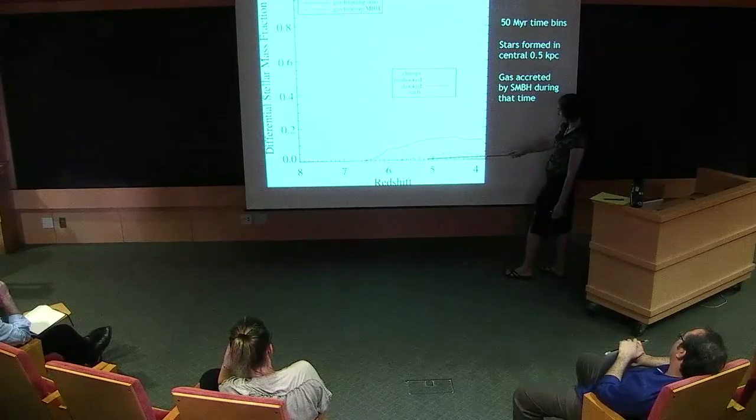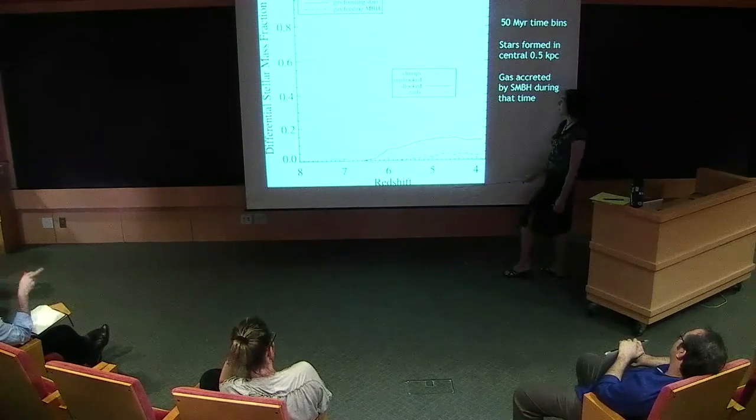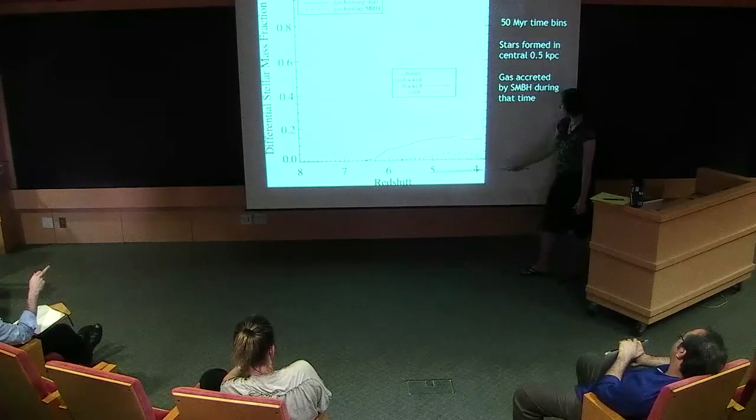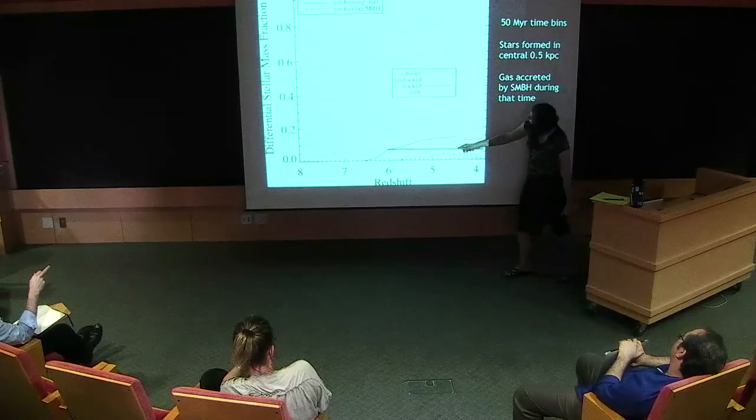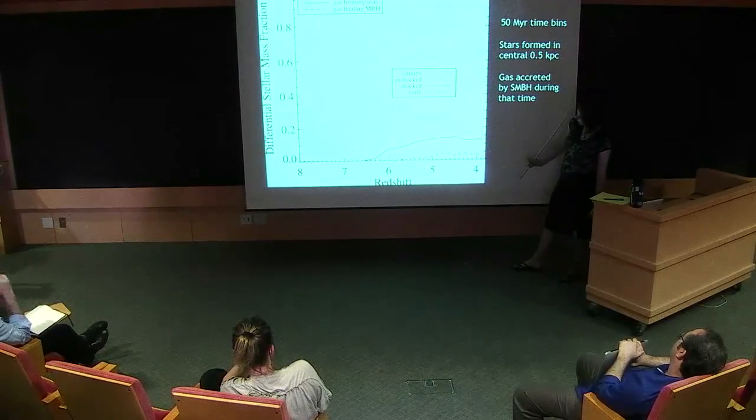And so I think that shock gas enters the virial radius, it shocks, it hangs out there for a while before it comes down. That makes this lag make total sense. While it's hanging out, it's probably not forming stars. Oh yeah, this is stars. You're right. Not a lot of stars. But yeah, there's still a lag here.